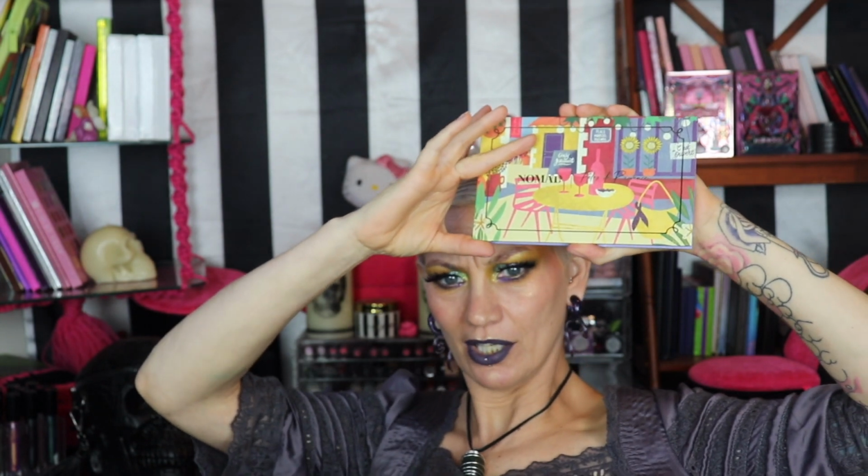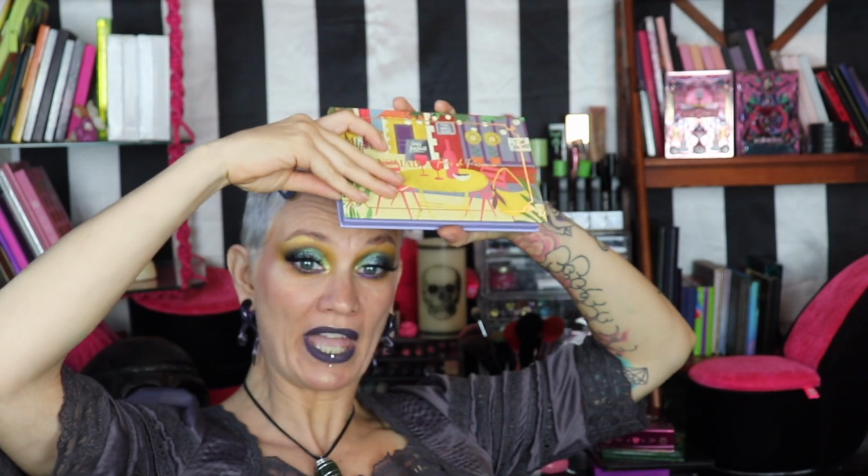Today, I'm going to be popping this palette's cherry. It's the French one from Nomad Cosmetics. The color story looks like this. It has little bees on it. Quite frankly, it's the Provence something, de Fay Provence or something. I actually still don't know what the name of this palette is.